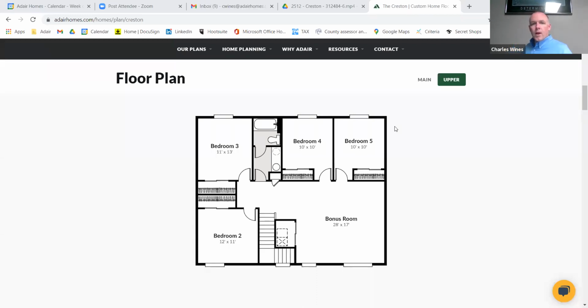The average amount spent on upgrades is a difficult question to answer, to be honest with you. I have sold hundreds of houses for Adair Homes, and I can say that it's generally budget driven. Some people will spend $2,000-$3,000, very little on upgrades. And then some customers I've had go $200,000-$300,000 in upgrades, all kinds of customizations, all kinds of options.